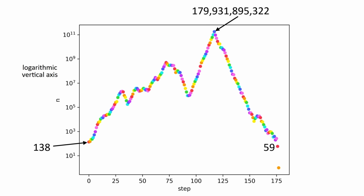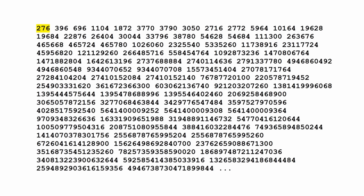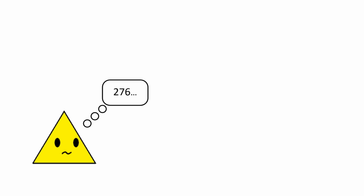But what if a number's aliquot sequence never did come back down and just diverged to infinity? Is that even possible? That question remains unsolved, but we do have a candidate sequence, being that of 276. My program uses 64-bit integers, so it stops working after 4.9 quintillion, but the sequence has been calculated further, and it just keeps going. After about 2,000 steps, it reaches numbers so big that they haven't been factored yet, which is a necessary step to calculate the aliquot sum. So for now, the ultimate fate of 276 and the other numbers in its sequence remains a mystery.